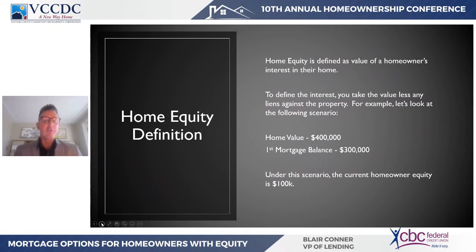So the first thing I want to go over is the definition of home equity. I think sometimes it can be a little ambiguous for people depending on what you hear, how the news covers it, so on and so forth. So what I have here is basically just a standard definition. Home equity is defined as the value of a homeowner's interest in their home. To define the interest, you take the value less any liens against the property.